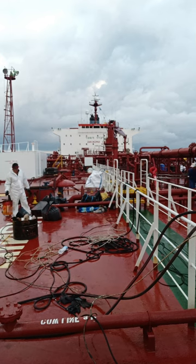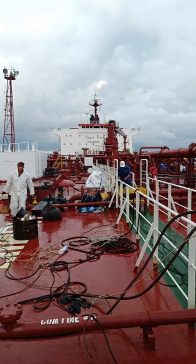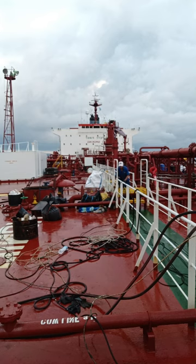How can we know when a tank is safe enough for the crew to enter? Start ventilation either by inert gas fans or by portable water or compressed air-driven fans. At regular intervals, stop the ventilation and measure the hydrocarbon and oxygen concentration.